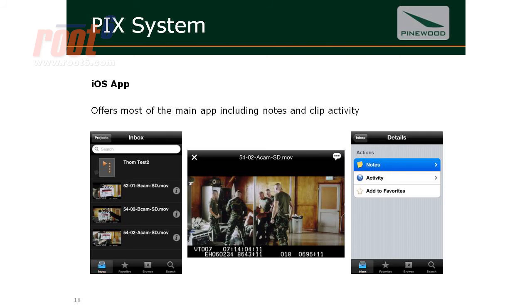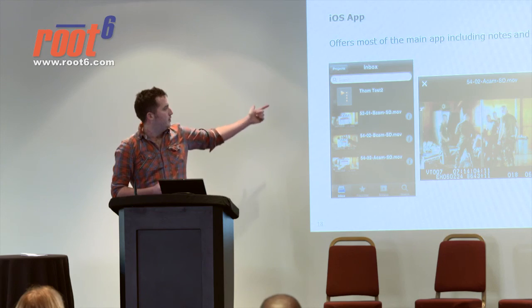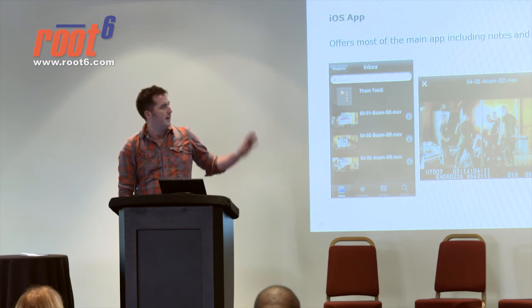Just a quick demonstration of the iOS app with PIX as well. It really is just exactly as the main program is, but a cut down mobile version. You can play. You see your playlist. You also see any clips that you have stored. It plays straight away with audio in an H.264 format and allows you to make notes and shows you any activity that's gone on. If you do make any notes on something, you can choose who you send those notes to, who can see those notes, whether just you, everyone, anyone in particular or groups of people that want to see it, and it will push those to everyone as needed.